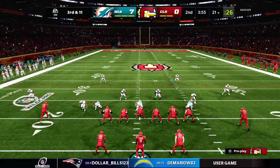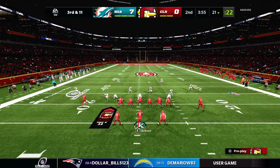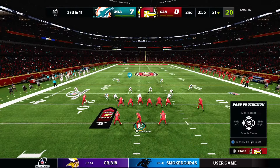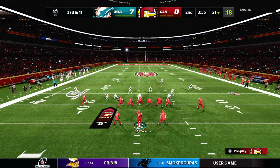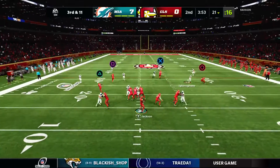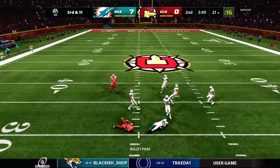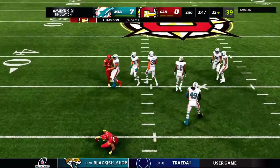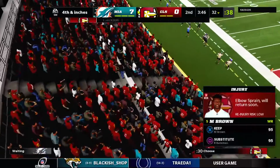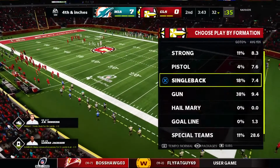Dolphins bring on an extra defensive back on 3rd down. Jackson now. He's going to find his running back. It's complete. And he will be very close to a first down, but I see the closed fist of the referee, and that means 4th down.